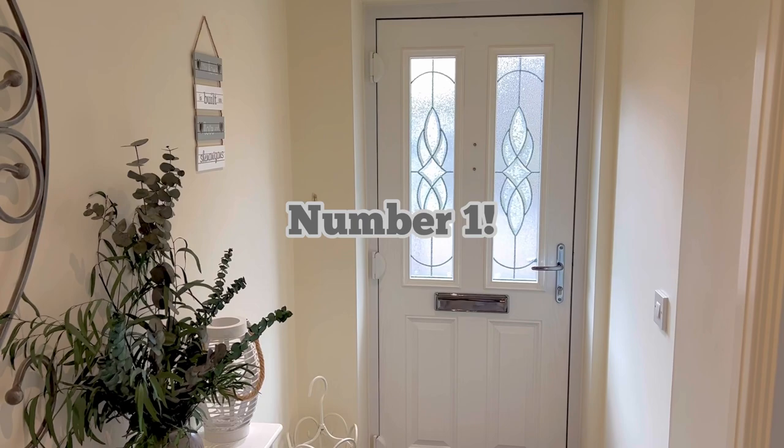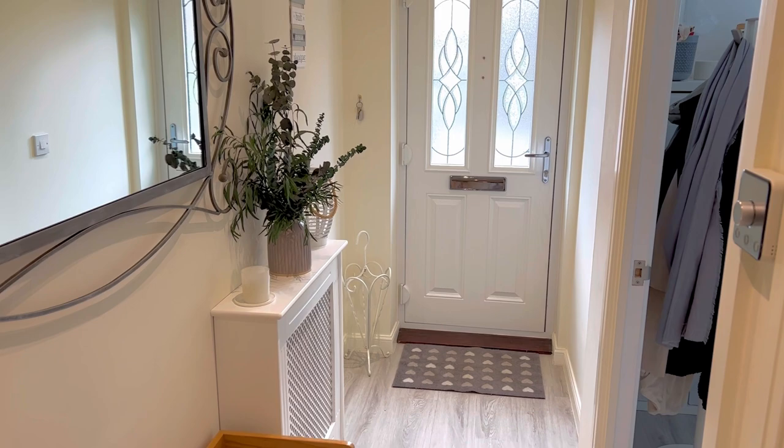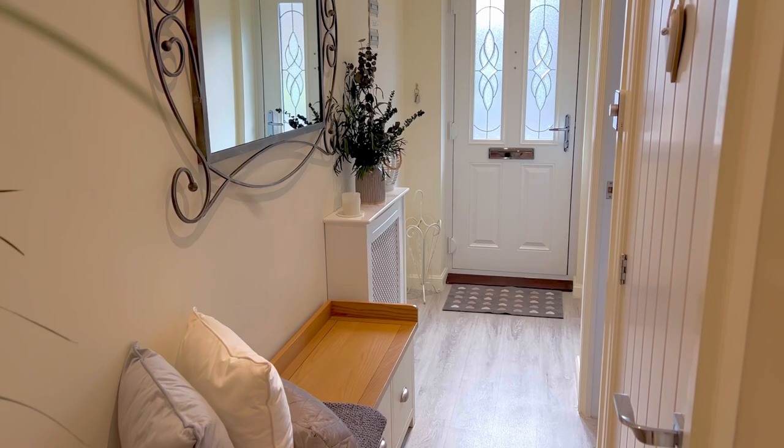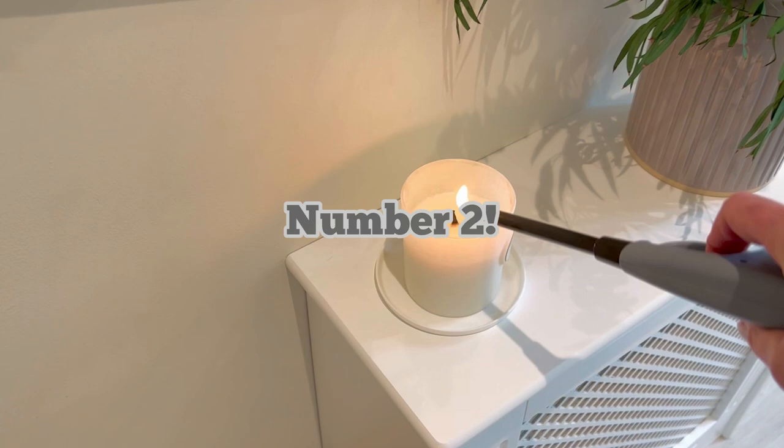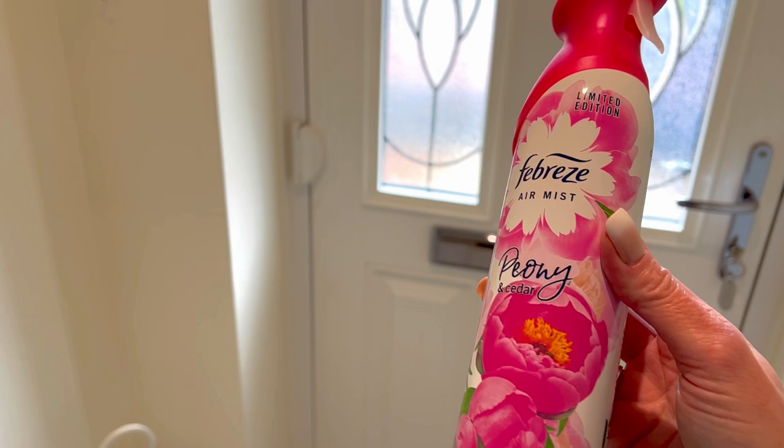Right, so first of all, five things in your home that visitors will always notice. The entryway. The entrance to your home is the first impression visitors get, so it pays to make it a good one. Smelling nice, looking clean, you can't go wrong. The smell. You may not think your house has a smell, but it's the first thing that visitors will notice, good or bad.